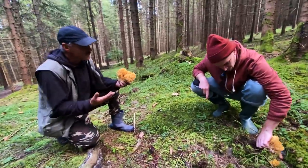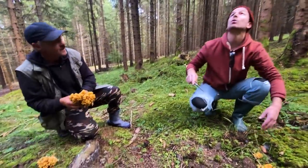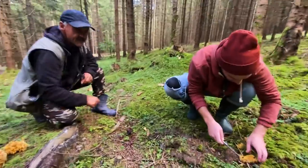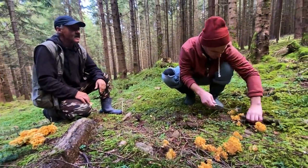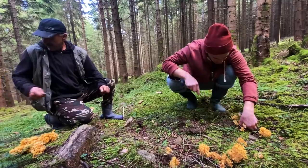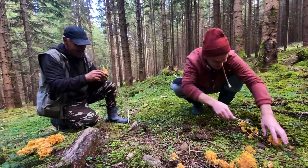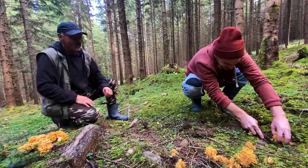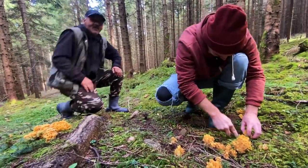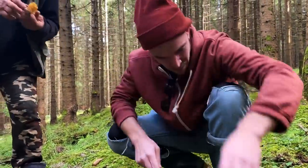Oh, it's growing off the roots of the tree. That's why, if you're smart, you know which tree or where it can be. Wow. Yeah, you're right. It's coming off the roots. Wow. Smart man. All the skills you don't have in a city, you know? In a city, you just go to a grocery store. That's true. I've never even seen this type of mushroom in the grocery store. No, me neither. Yeah. Okay.